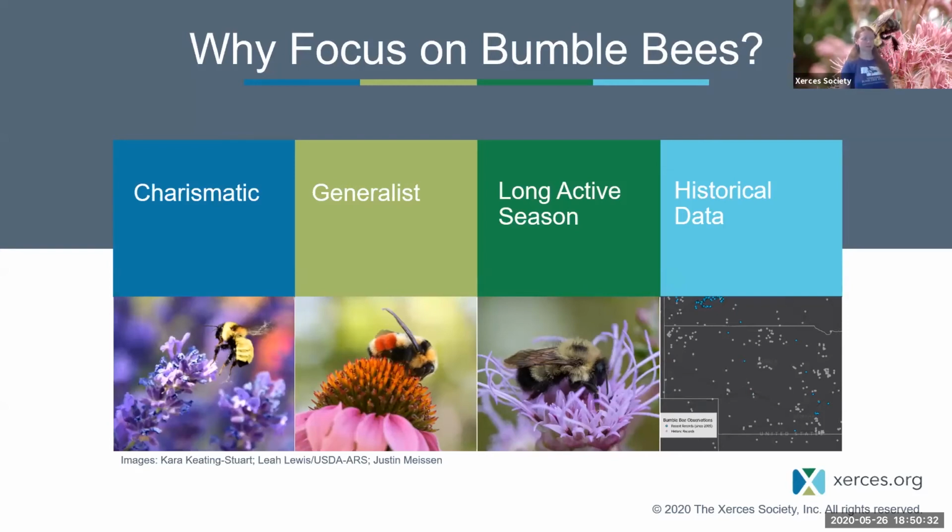And they're also a generalist bee. So we just answered in one of the questions that they're going to forage on many types of flowers. They're going to be found in a few different ecosystems, right? Where some of our wild bees might be specific to a wetland or a grassland, you're going to find bumblebees all over the state. And they're going to have a long active season, meaning they're going to be visible on the landscape from April all the way through September, October, sometimes November if we have a warm fall.